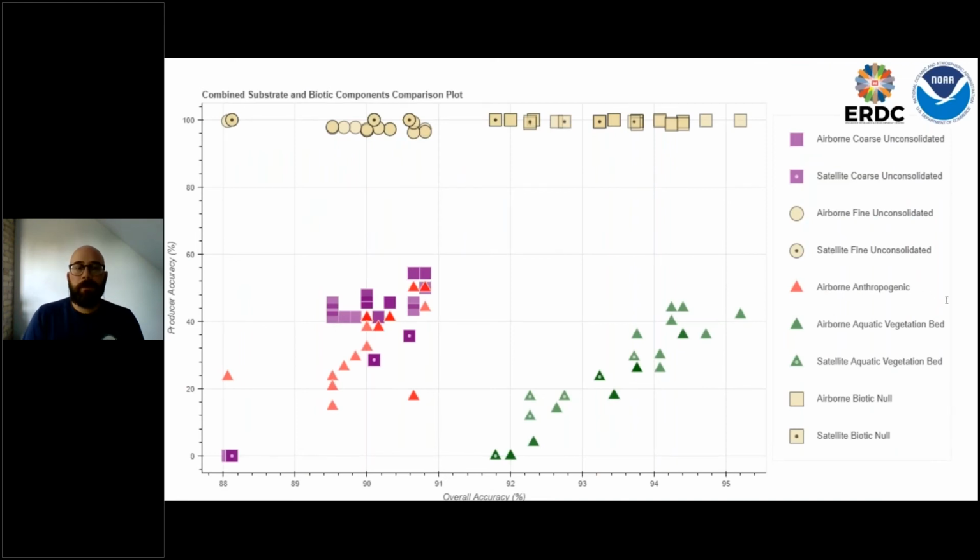And so from those products, we looked at a lot of different, even the order and how those products are fused together. And this is just here to show the overall accuracy as it relates not only to satellite versus airborne, but how they map out for different types, whether that be coarse substrate, fine substrate, or even anthropogenic substrate, which only the airborne, for example, picked up in terms of some of the road beds that are currently underwater.